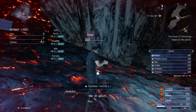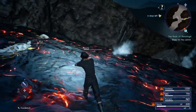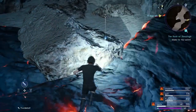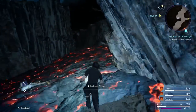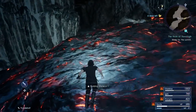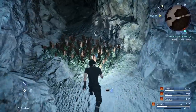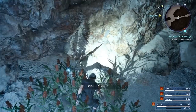No. Oh, I'm healing now. Okay. Good to go. I was gonna try to recover via Ignis's recovery skill, but then the fight ended, so I lost the ability. I wonder if this just leads to the other path, which was just not lava-y and totally safe, and I just did that for no reason.